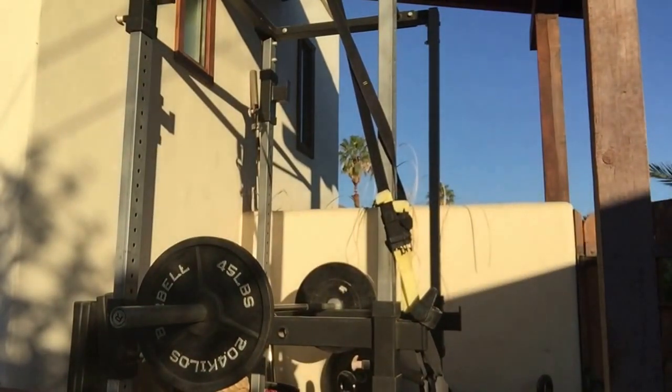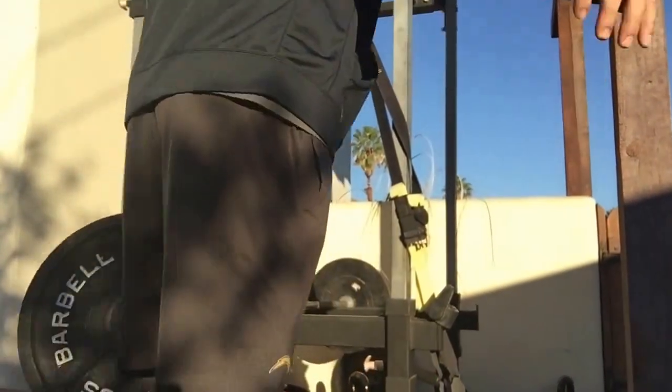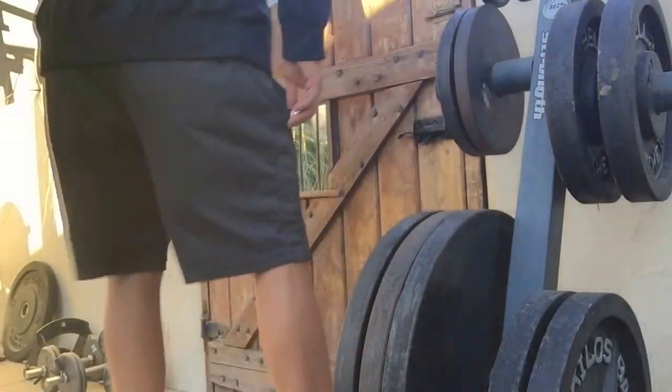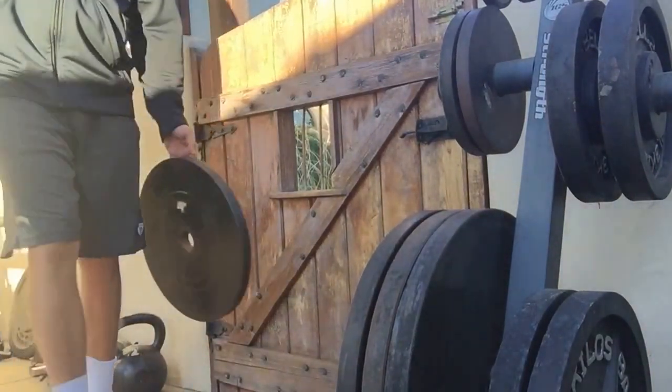My total workout was about an hour and 10 minutes, which is pretty long. I usually keep my workouts about 45 minutes to an hour, but today I was just feeling it and just recording and everything. But if you have energy to work out, you should always just push yourself until you're pretty much exhausted, which I did today. But it was good.